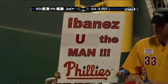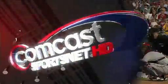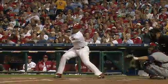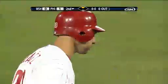I have to wonder what they have to do to get him out. Because Mock made a good pitch to him, and Raul hit it off the end of the bat. Zimmerman comes out of nowhere. This guy is so good at third. It looked like he might pick it. Doesn't. Gets it by him, and Raul continues his onslaught against Washington pitching. You see, he just kind of dropped the bat on that and gets himself a double.